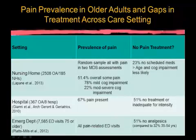So in looking at some prevalence data across different care settings, on this slide I've just highlighted the nursing home, hospital, and emergency department and some key studies that looked at the prevalence of pain. And what you find is that pain is relatively prevalent in older adults in all 3 care settings, with about 50% having some pain in the nursing home population. In the hospital setting, on a geriatric unit, 2/3 had pain reported.